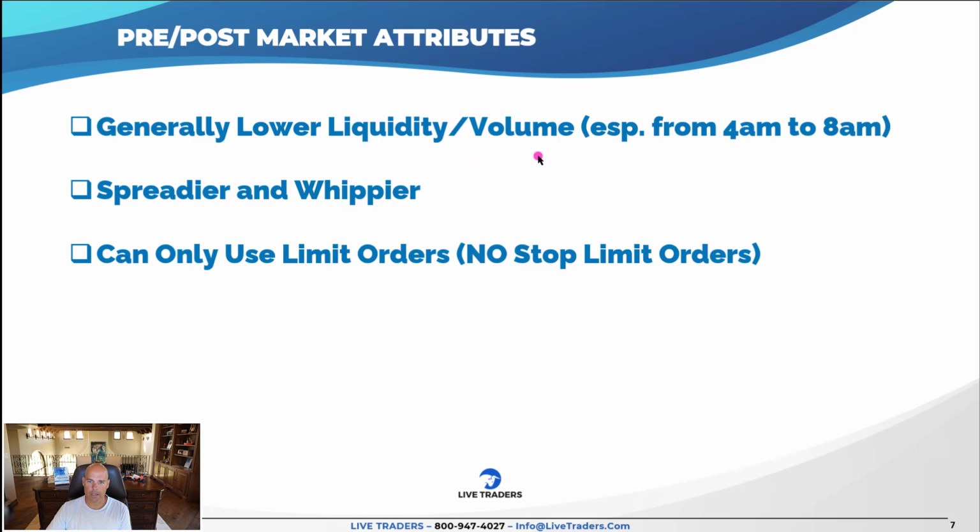Okay, a couple comments and attributes. Generally lower liquidity and volume, especially from 4 a.m. to 8 a.m. So pre and post market almost always has lower volume than the actual trading day. In fact, it always does. I'm sure there's an exception, but 99% of the time, pre and post market has less volume than the actual trading day, which makes sense because it's also a shorter period of time. Spreadier and whippier, almost always spreadier and whippier. Why? Because it lacks liquidity. It lacks volume. So of course it's going to be spreadier. The market makers have to make money. And if there's lower volume, there's usually a higher spread because they need to make money.